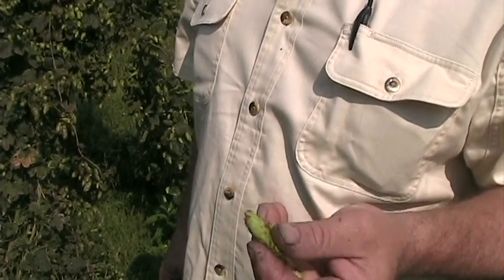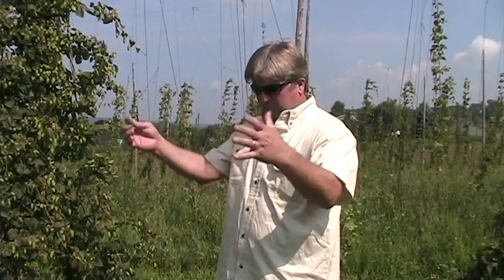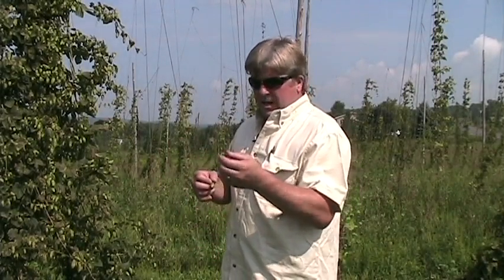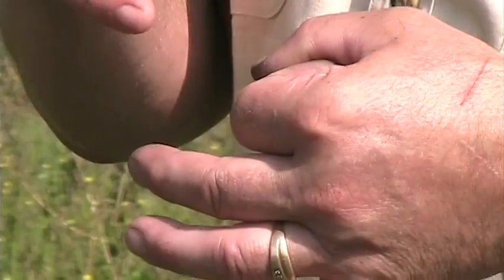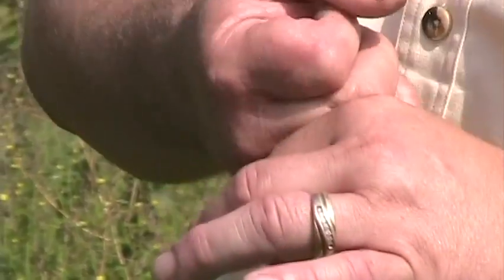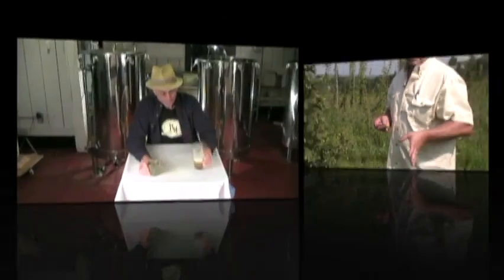Then what we have to do is we have to grind them. Then at that point in time, we take the ground hop and pour it through into a hopper, which is a big funnel, if you will, and it feeds it into the pelletizer, which basically has a die with a bunch of little holes the size of rabbit pellets, and it shoves it and compresses it into these dies, and then at the bottom it kicks out the pellets.